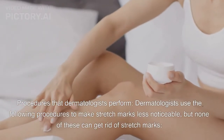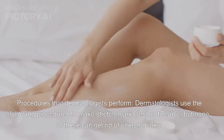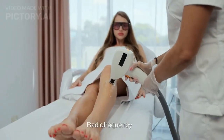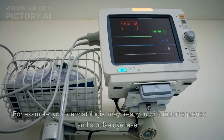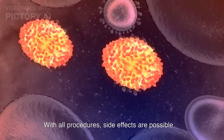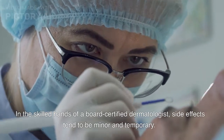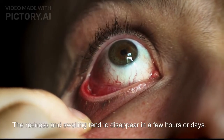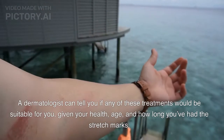Procedures that dermatologists perform. Dermatologists use the following procedures to make stretch marks less noticeable, but none of these can get rid of stretch marks: chemical peel, laser therapy, microdermabrasion, radiofrequency, and ultrasound. To give you the best results, your dermatologist may use more than one procedure. For example, your dermatologist may treat you with radiofrequency and a pulse dye laser. With all procedures, side effects are possible. In the skilled hands of a board-certified dermatologist, side effects tend to be minor and temporary. It's common to have some redness and swelling after a procedure. The redness and swelling tend to disappear in a few hours or days. A dermatologist can tell you if any of these treatments would be suitable for you, given your health, age, and how long you've had the stretch marks.